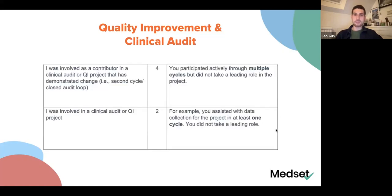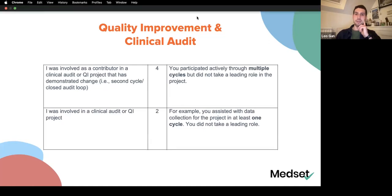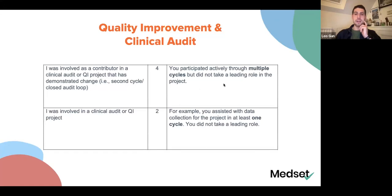Next we have, so yeah, this is further down in clinical audit. I attached the slide for how to get maximum points, but if time's getting tight and you aren't able to score maximum points, here is how to score at least some points.